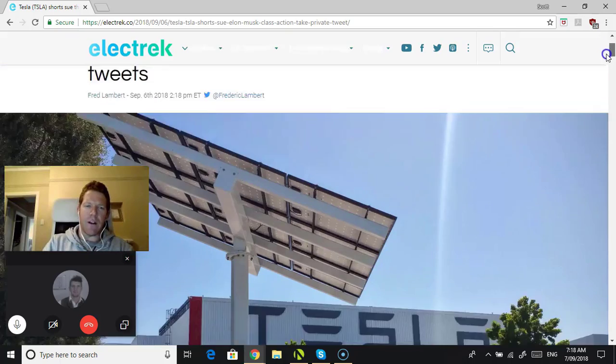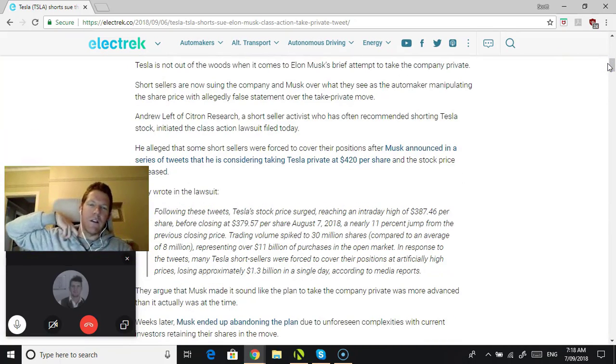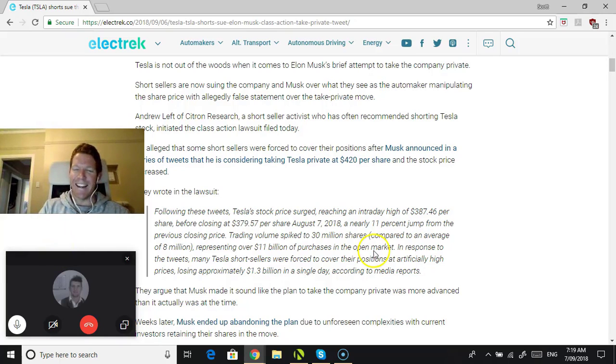It might have been earlier in the month. I don't think it was last week, but he talked about how he had secured funding, and how he'd got $420 per share for the funding, and that it was guaranteed. That shot the price up 11% in the day. What they're suggesting is that he manipulated things and didn't follow proper protocol because he just tweeted about this. It wasn't a planned anything, and it turned out the financing wasn't guaranteed either. There wasn't anyone there to really come to the party, because that would have valued the company at $83 billion, worth more than Ford, General Motors, all those guys. So it was a pretty crazy comment to make, and it ended up unsubstantiated. So definitely be careful about that if you tweet ridiculous stuff.